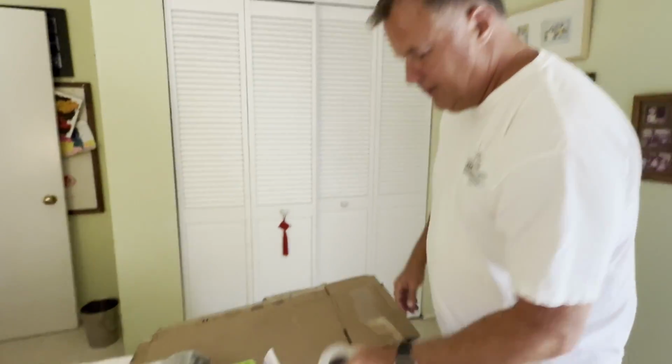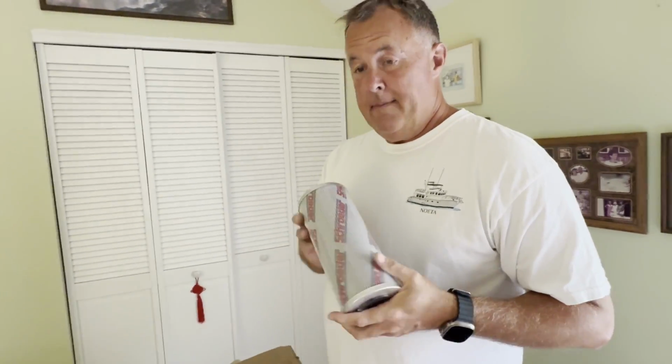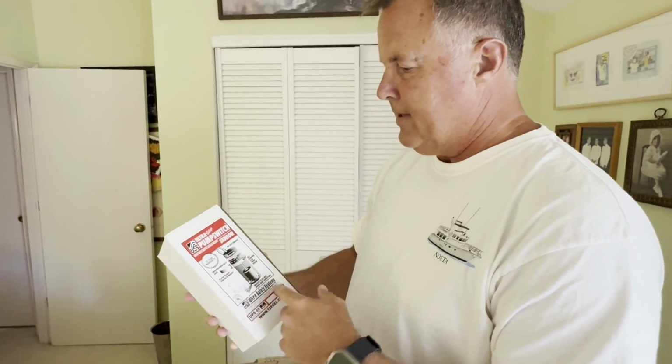Yep. These are filters for the hydraulic reservoir. Are they just spares or something we need to put in now? These are spares for now. We'll put them in later. New float switch. This one, I like this one. Coast Guard and the Navy uses it. And this one also has a high water alarm on it. Yay.